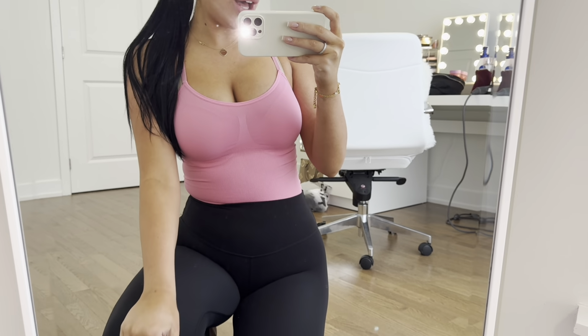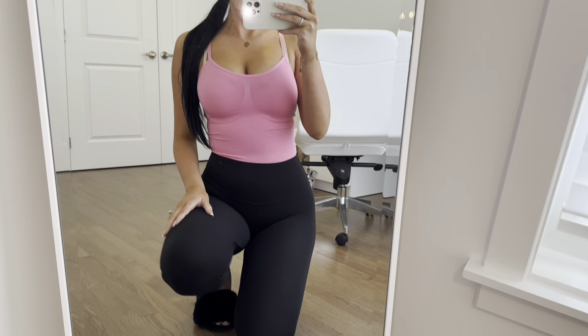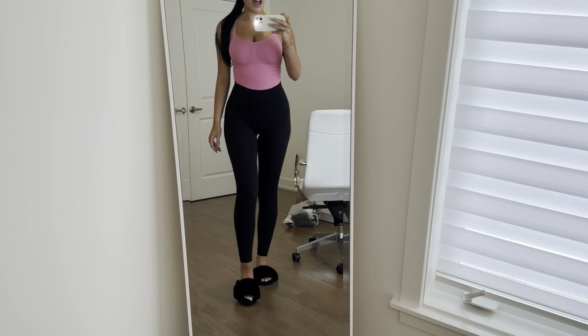Okay, so this is the first bodysuit that I got. It's so cute and cinching. I love the color of it. It's so comfy and this is how it looks. It's super flattering on.